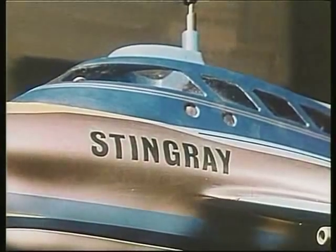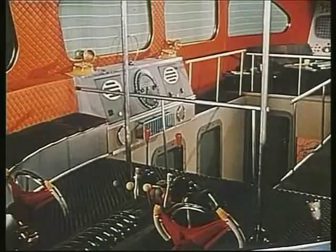But under the sea, there is danger. Stingray, the famous television submarine, prepares for action. Stand by for excitement.